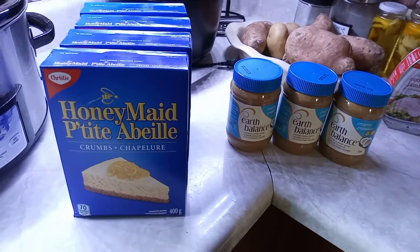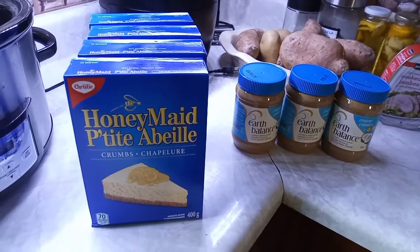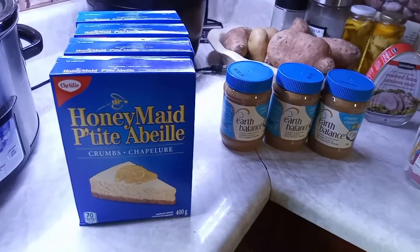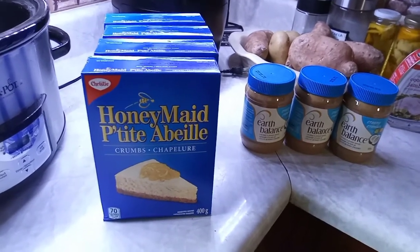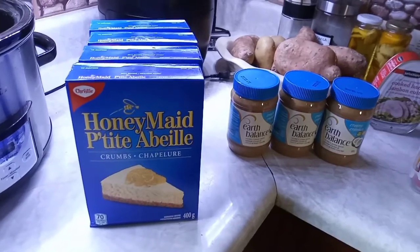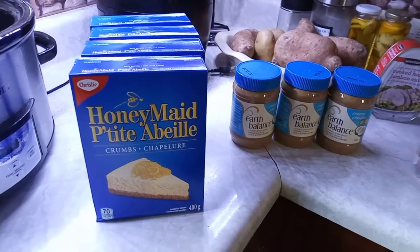So I have a case left of the honey-made crumbs. What I'm going to do is take 4 out of the 12 and put it on Marketplace with the tofu. So I have 4 tofu in the fridge. I'm just going to give them away because I don't need that much honey made and I don't eat tofu. So I don't want to waste. So it's free for anybody that wants to pick it up today.